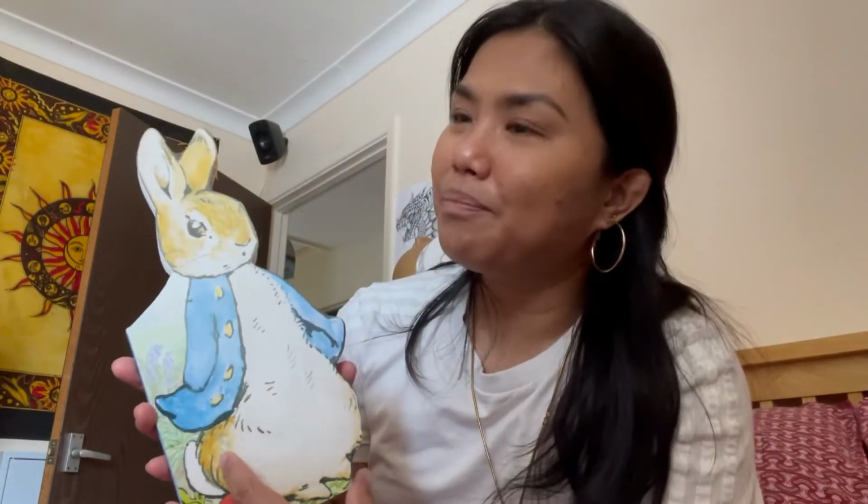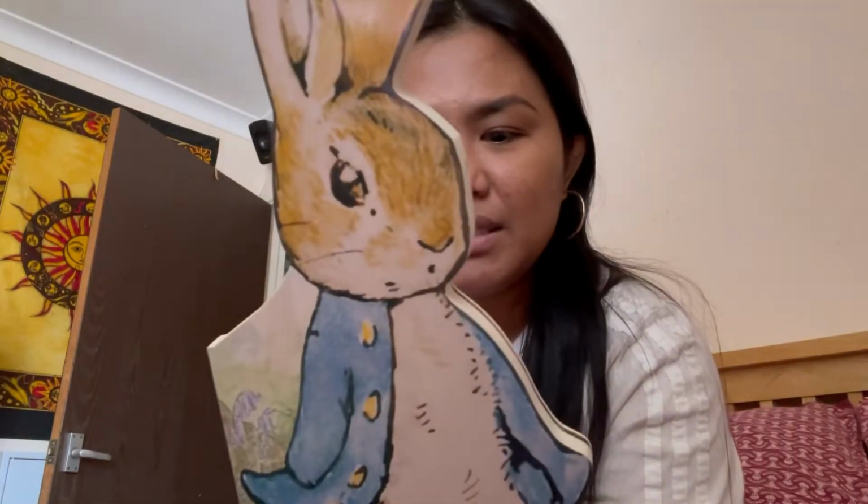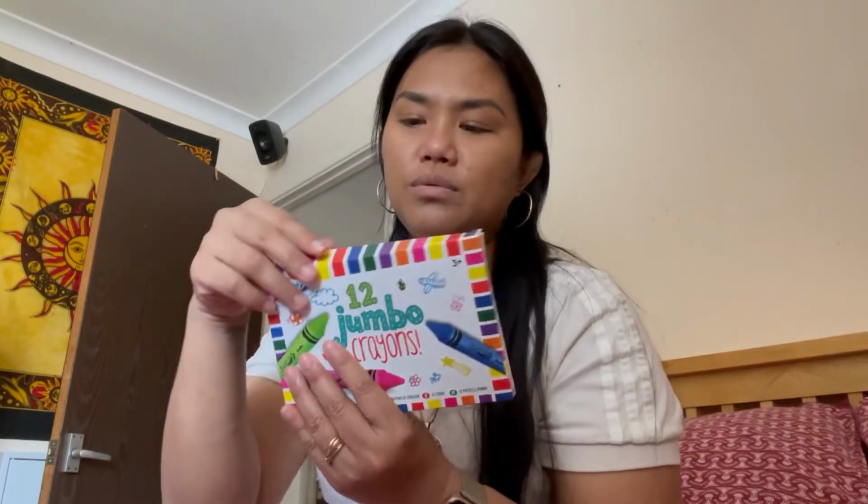And then I got her a book, the Peter Rabbit book. This one I bought from Aldi for £2 and something. It's a Peter Rabbit book. We haven't read this one yet. And then for the activity coloring stuff, I got her the jumbo crayons.